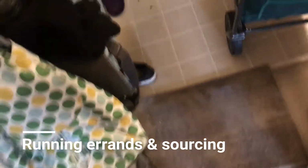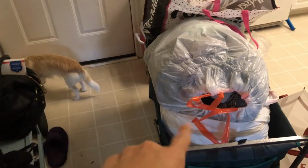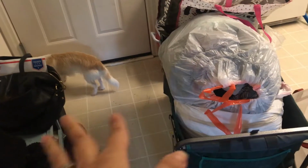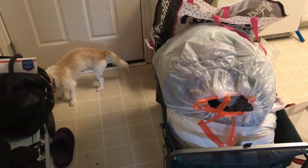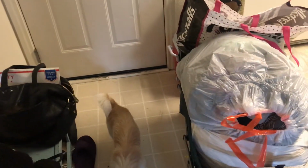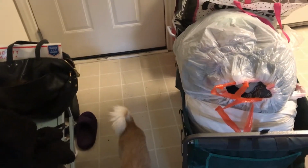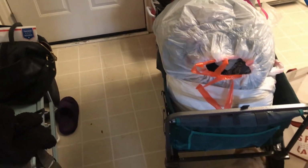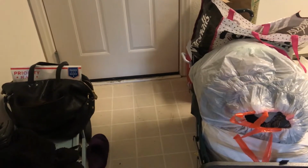Okay, so I'm on my way out. I'm going to be donating all of these things. It includes some of the inventory that's just not moving, so I'm going to donate that. And then I have some packages to drop off at the post office, and then we'll see what's going on at the thrift store. See if I can find some stuff there and use some of the coupons before the year ends. So that's what I'm going to be doing.